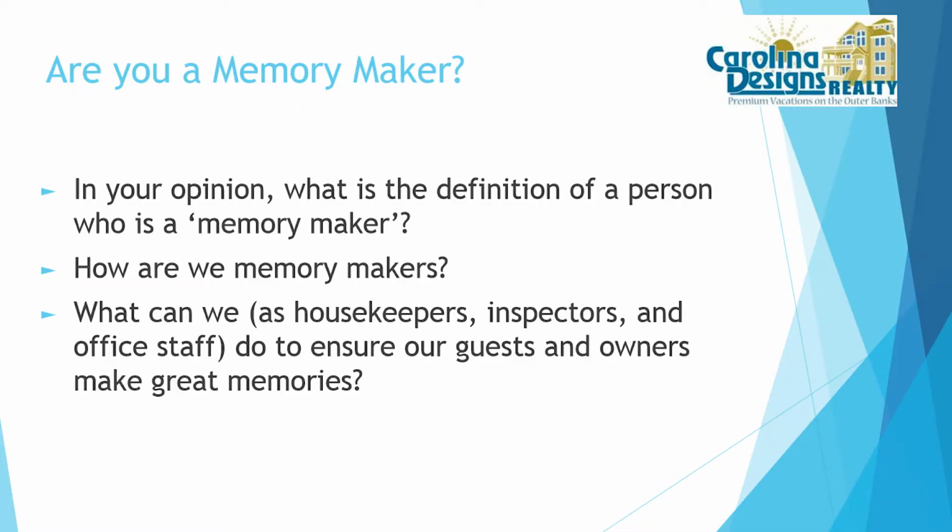In your opinion, what is the definition of a memory maker? A memory maker is someone who will help our guests make lasting memories. Our guests are very excited and eager to begin their vacation. They've saved up all year for this vacation, and they're coming with the family, and grandma's gonna be here, and the nieces and nephews and the uncles, and they're very excited to come to the Outer Banks and enjoy the beautiful beach. Our job as a memory maker is to make sure that they experience the best possible vacation that they can, and that starts with a clean home.